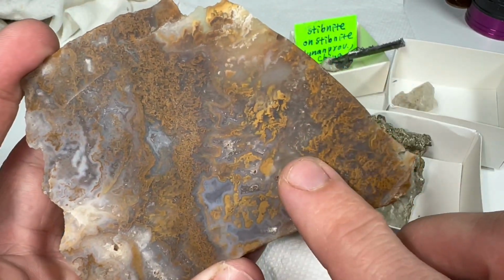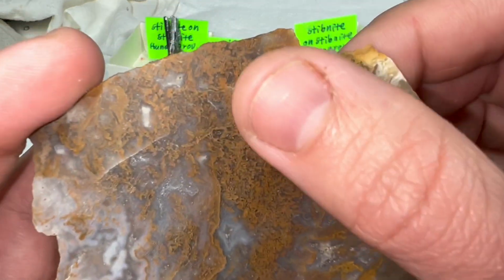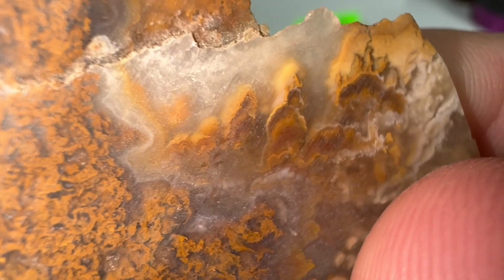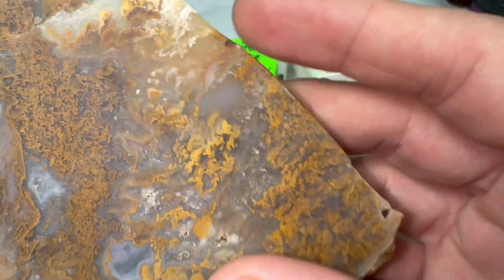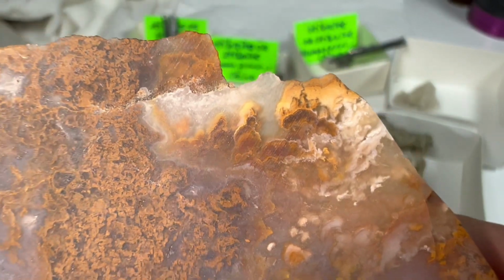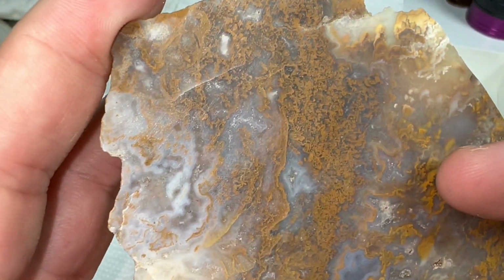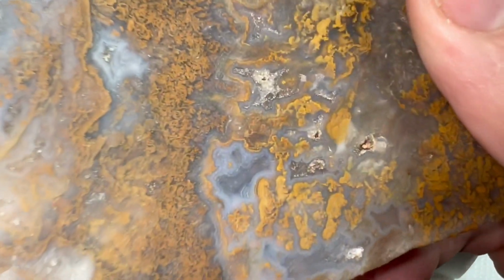At least I'm fairly certain, I could be wrong, but I believe this to be the La Riviera rooster tail plume agate, or very, very similar. It's got a little bit of that rooster tail plume right there, but not a lot of it. I've had some pieces that have tons of it going through, and then lots of this kind of stuff. This one seems to have very little of that rooster tail pattern. I at least think it's similar. It may not be that, but it's a beautiful one. That's dry, and look at that color.